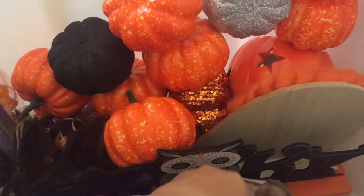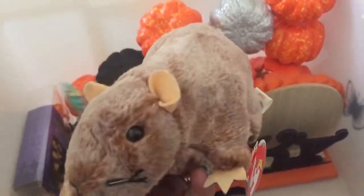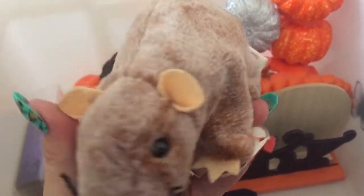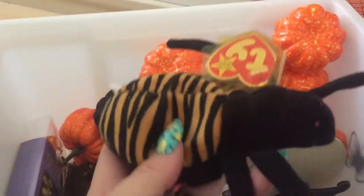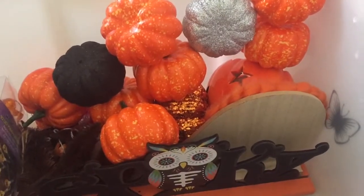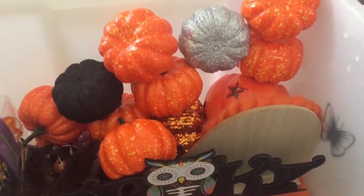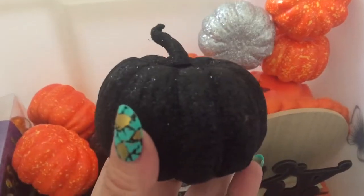Then I do have a couple of TY ones that I put out, because I did have a large collection. I still probably have got a lot of my bears, so people probably think I do have a large collection. So I've got the rat. I've put these separate. I've got the spider. I do have a ghost, a white ghost, and a bright orange one, which is a Beanie Buddy. But they must be downstairs. And that was part of that set. It must have been the black one, the silver, and the red.